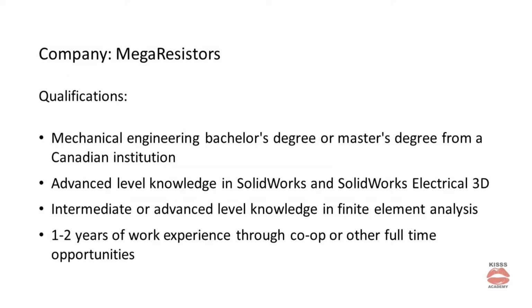Next, let's look at the qualifications section. Here it says that the requirement is a bachelor's degree in mechanical engineering or a master's degree, but specifically from a Canadian institution or university. We need knowledge of computer-aided design tools such as SolidWorks, actually specifically SolidWorks in this example, knowledge of finite element analysis, and 1 or 2 years of work experience. And notice here they say co-op or internships are fine as well.